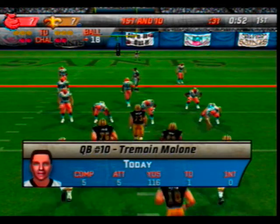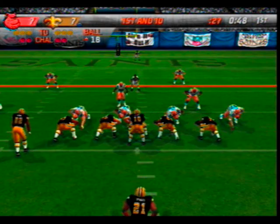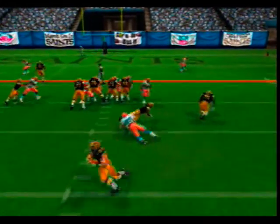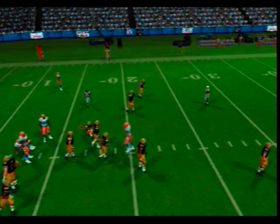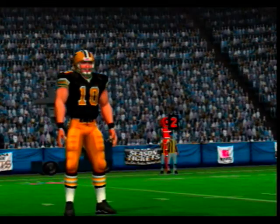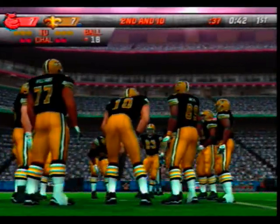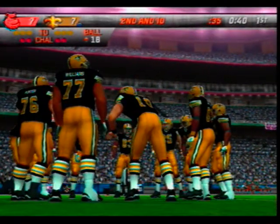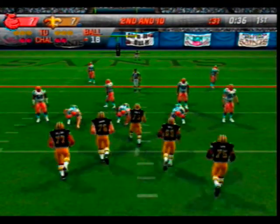Ball on the 18-yard line. Defense, get ready. Gives the ball off. Number 97 comes up to make the play at the 18-yard line. They're inside the 20. Ball on the 18-yard line.